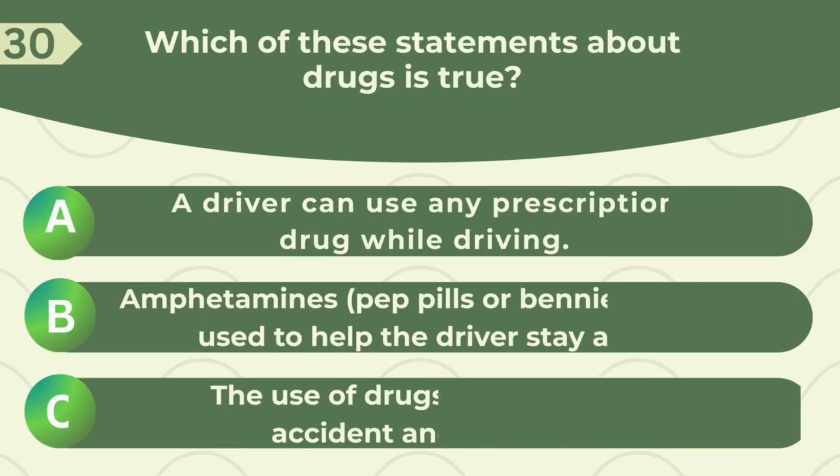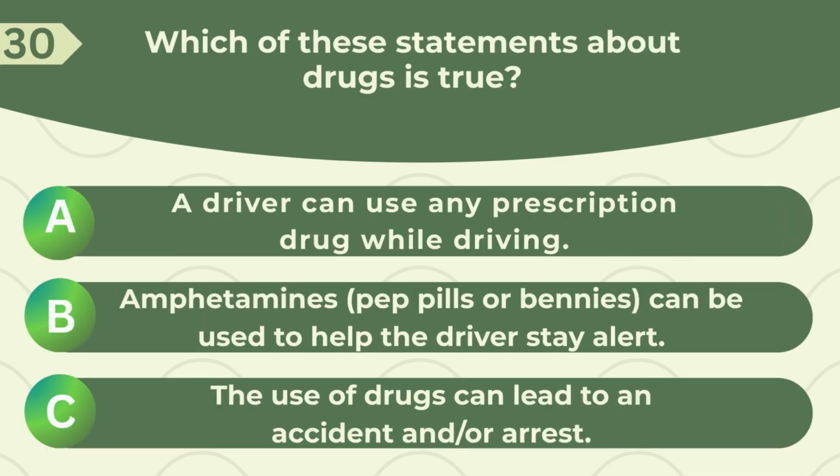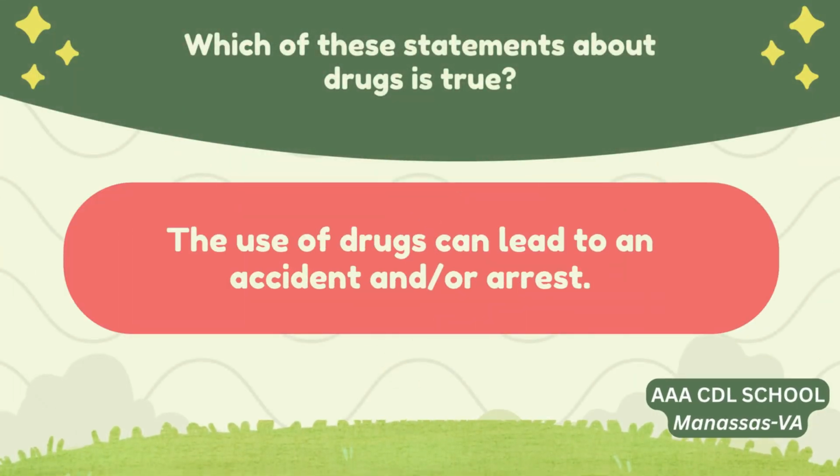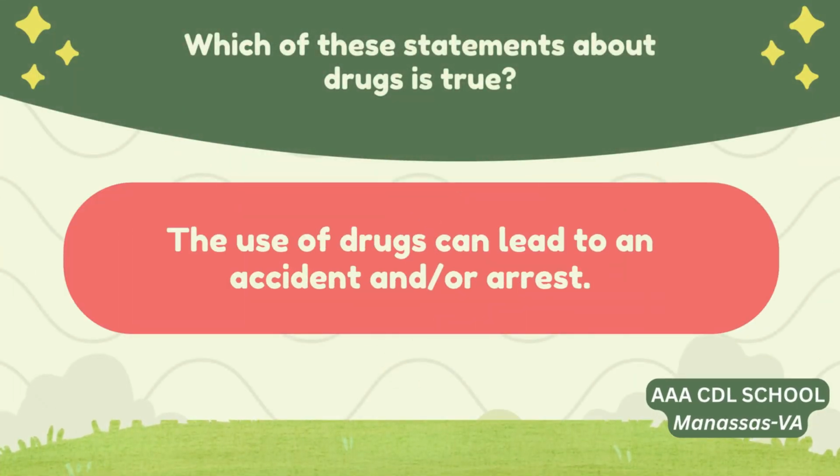Which of these statements about drugs is true? A. A driver can use any prescription drug while driving. B. Amphetamines, pep pills or bennies, can be used to help the driver stay alert. C. The use of drugs can lead to an accident and/or arrest. Correct answer: the use of drugs can lead to an accident and/or arrest.